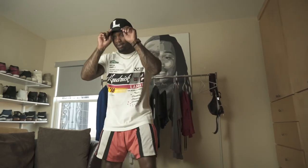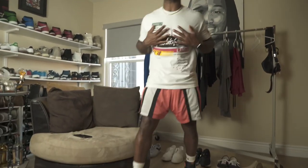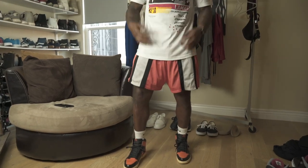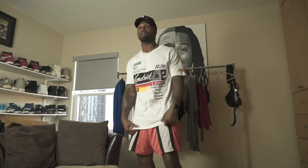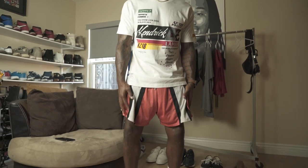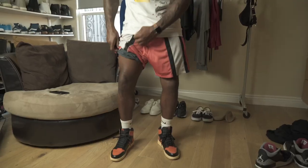All right, first fit up. Check me out head to toe. I threw on a little K-Dot tour merch tee. Maybe it was the TDE tour. I think that's what it was. Yeah, TDE tour. And I got on some custom made shorts from a good friend of mine, an Australian designer named Cara Craig, and they got an underlining, almost like trunks.